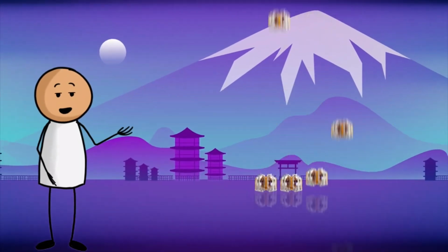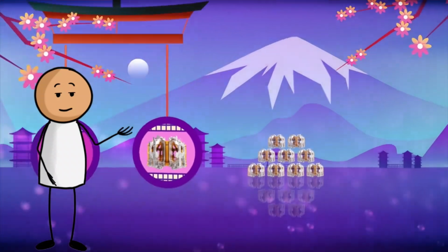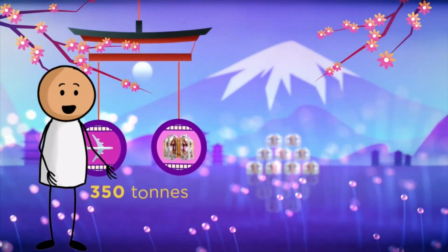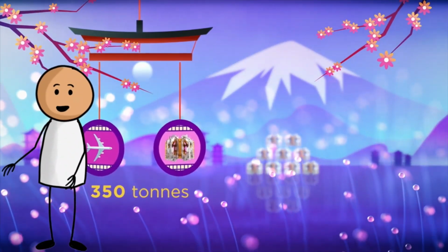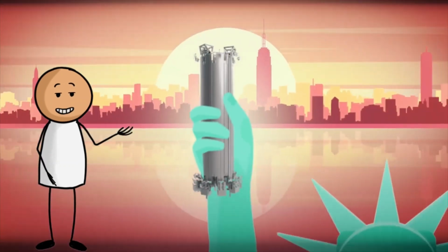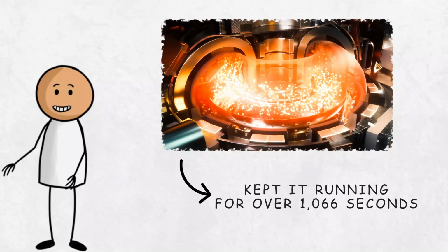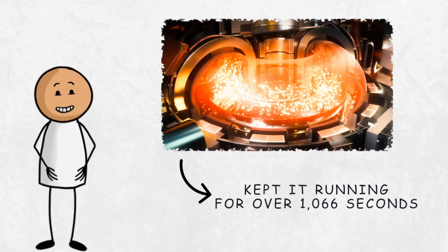EAST's achievements are especially important because they directly support ITER's roadmap. Every breakthrough in long-term plasma confinement, heating consistency, or magnetic stability informs design tweaks and risk assessments for ITER. The 1,066-second record, while it definitely grabbed attention, didn't power anything in your kitchen.